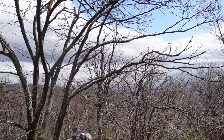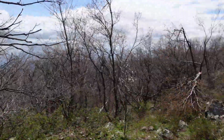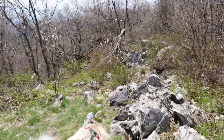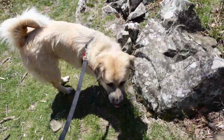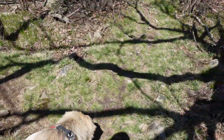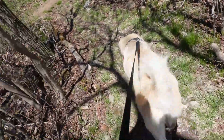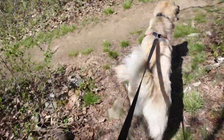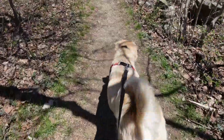There weren't really any views on that path, but you can kind of see through the trees. This is on the Appalachian Trail. There's a little side area over here. Looks like it would be an okay place to take a break. But I think we're almost back to the car, so I'm gonna keep pushing her so we can go and sit and not be cold.